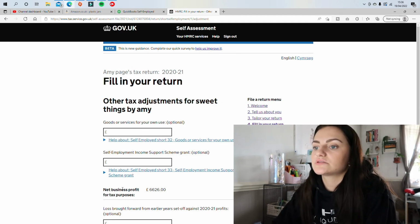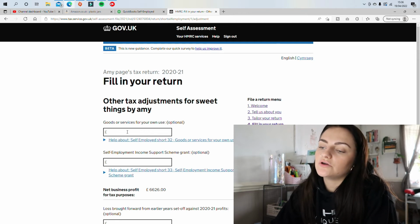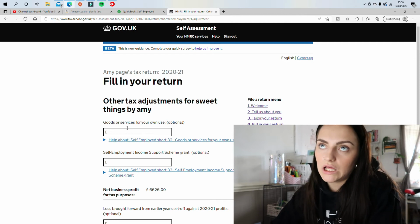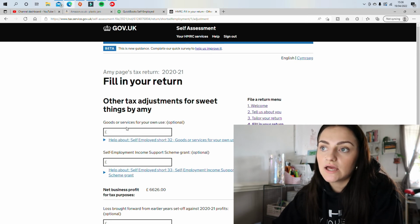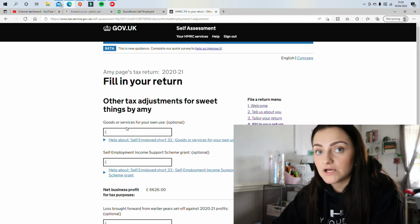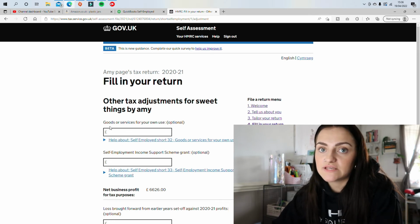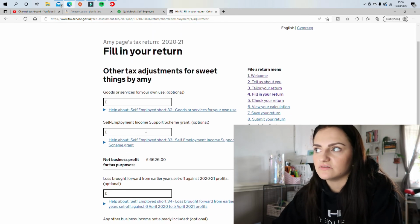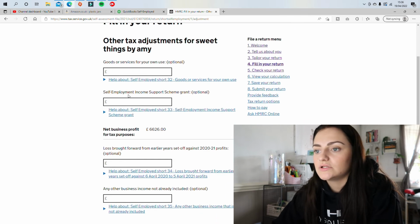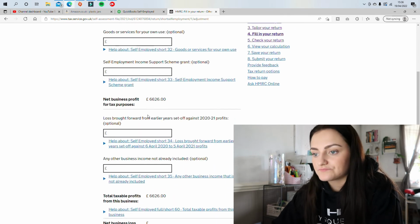Other tax adjustments, so goods or services for your own use, so things that you've taken out of the business. So say, I don't know, you ran, I can't think of an example, but say you were like a clothing business and then you took clothes for personal use, you would put that in here because you've taken the stock or profit out of the business, so then you put that in there. But I haven't taken anything, so that wouldn't go in there.